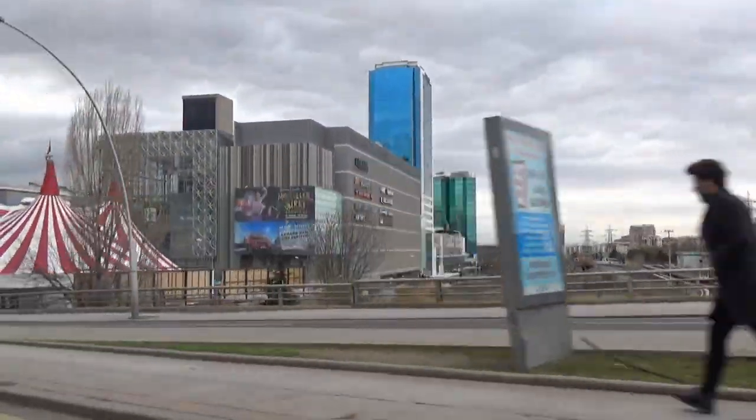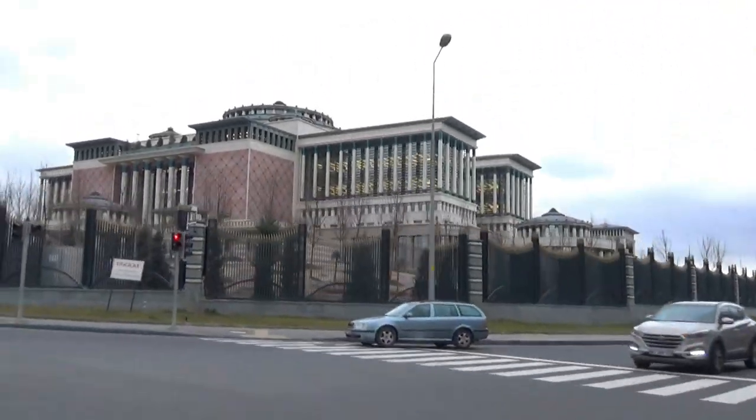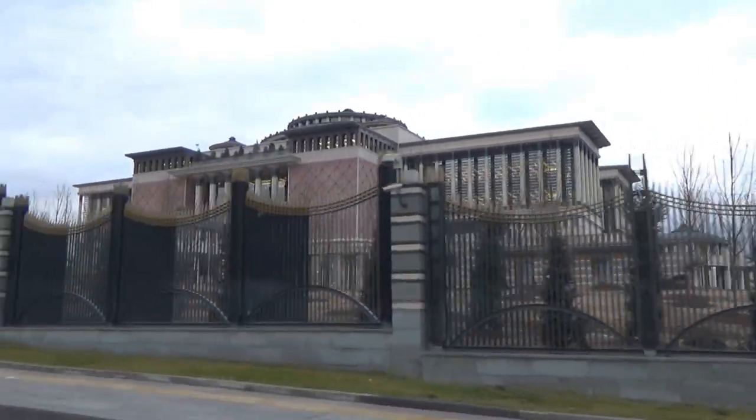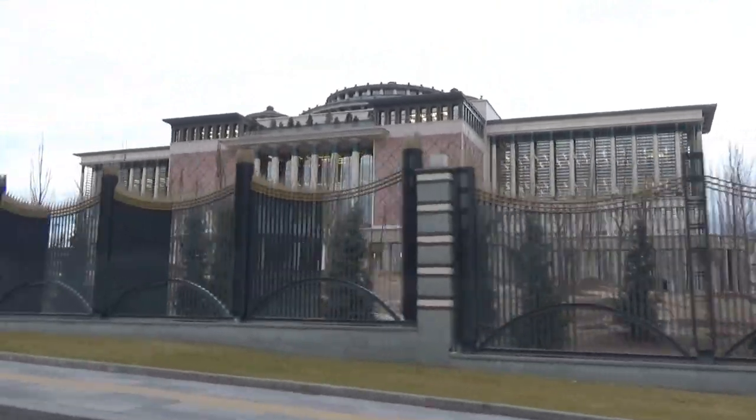We take another taxi and head out to Atatürk Orman Çiftliği to visit Atatürk's house. On the way, we pass by the presidential complex where we were not allowed to film, so instead you have a Wikipedia photo of it here.